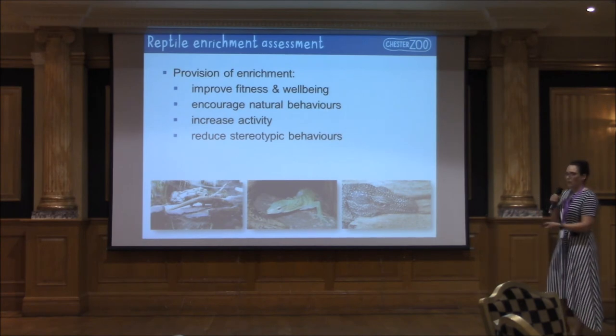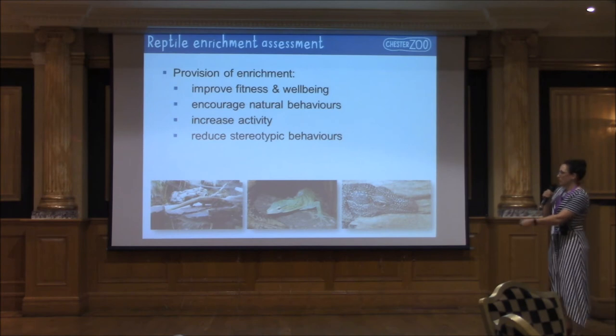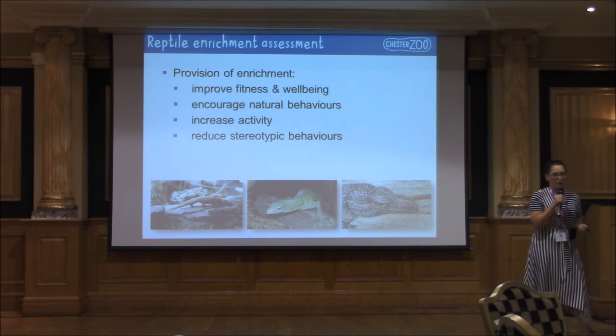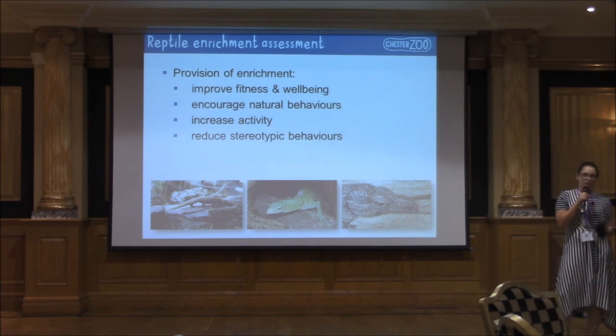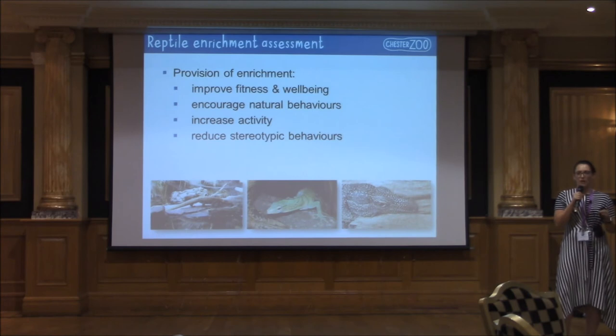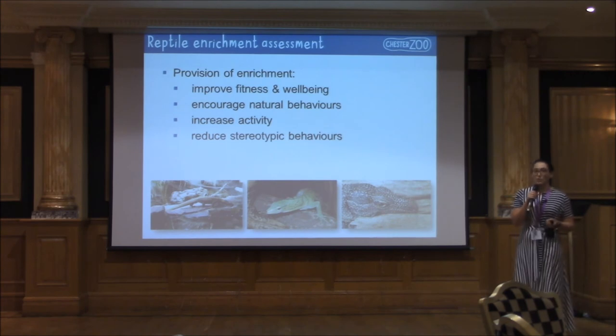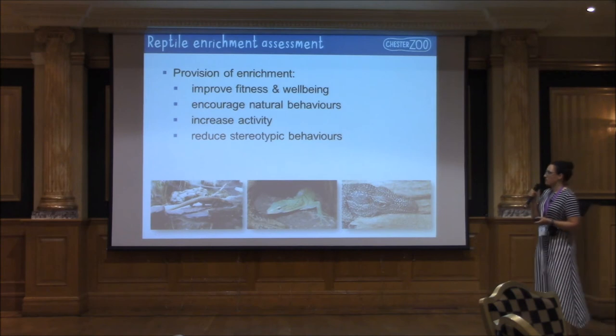And here at the bottom, I've got three reptile species. So we've got Komodo dragons here, we've got emerald tree lizards here, and we've got a Salvador's monitor lizard here. Now, historically, people didn't think that reptiles were intelligent enough to require enrichment. They thought all reptiles need is some heat lamps and some food, and that's all they need. But hopefully you all realize that reptiles have a little bit more to them than that, and actually enrichment is really important for their well-being in captivity.